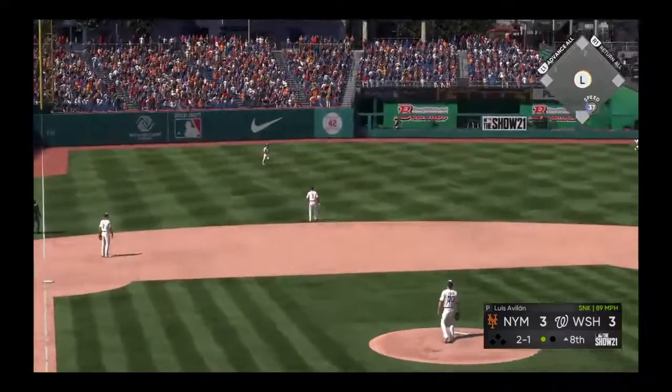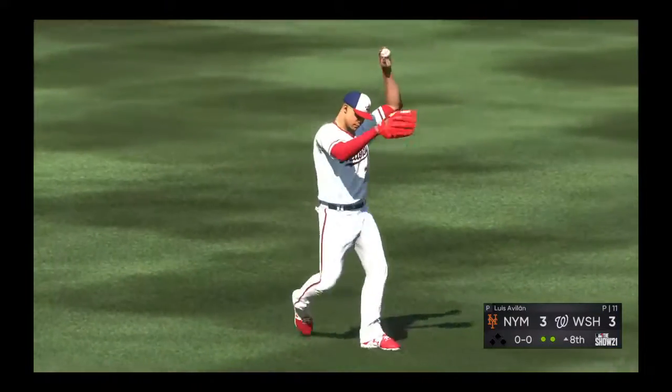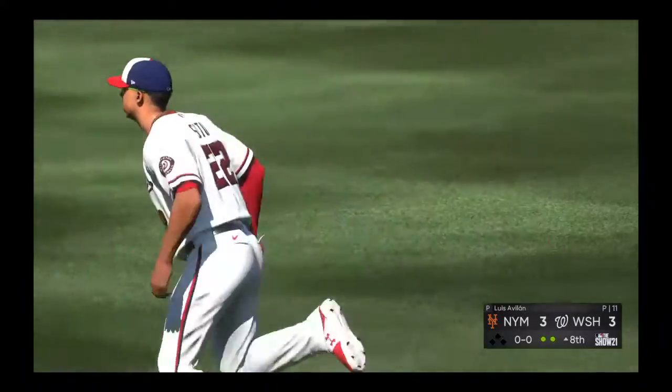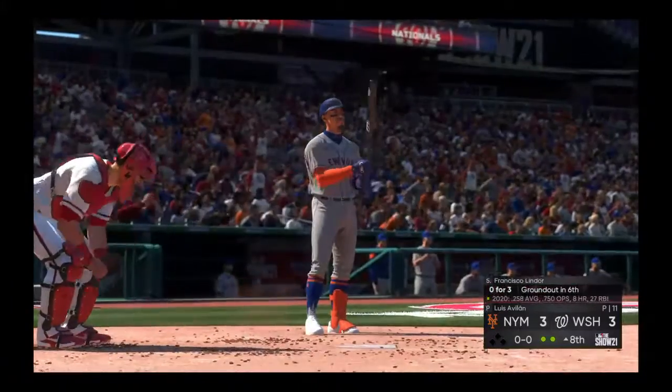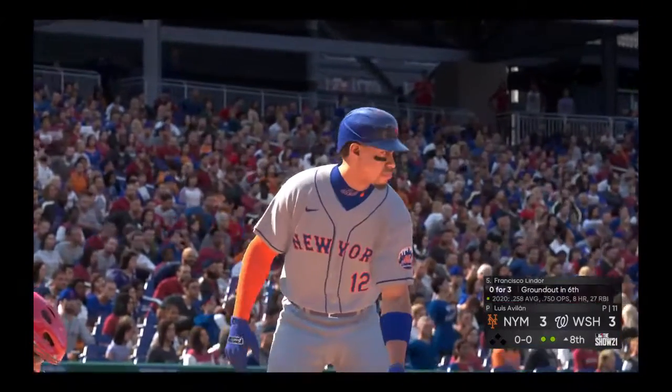Lifted in the air out to left. Left fielder is on the move. He gets there, and that's the second out. Now batting, Francisco Lindor. And now, Francisco Lindor. He bounced out last time up.